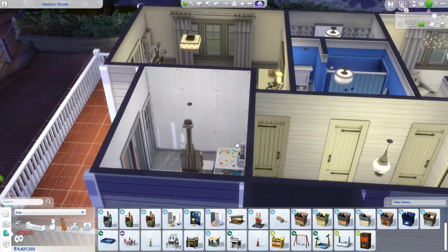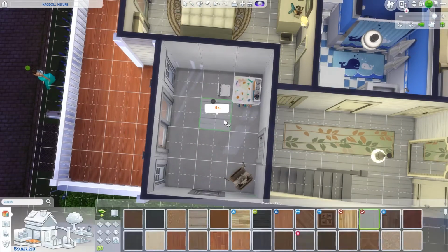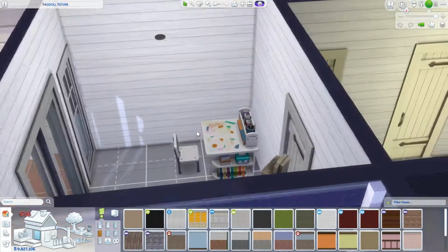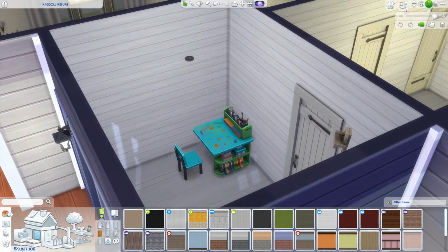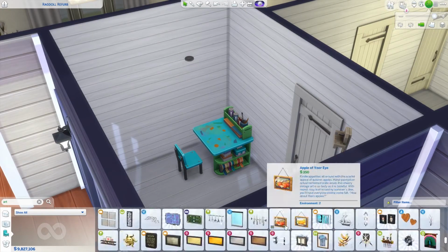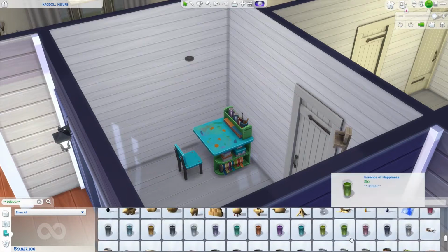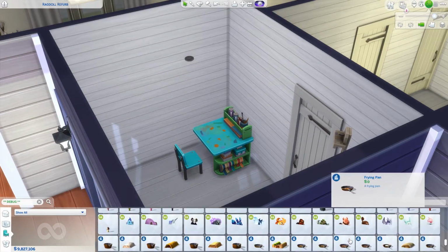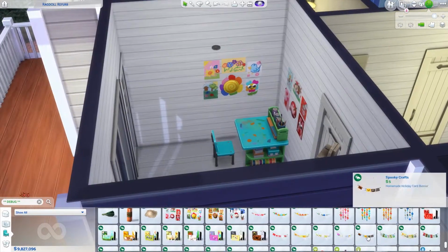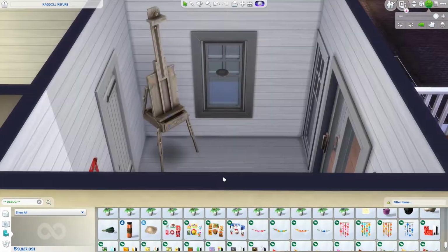And then this little small room in the front is where I decided to do the arts and crafts. So there's a kids arts and crafts table from Seasons, or if you don't have Seasons, there's some other arts and crafts tables you can use. I think there's one in My First Pet Stuff, and then I think there's another one, maybe it's Base Game, I'm not sure.